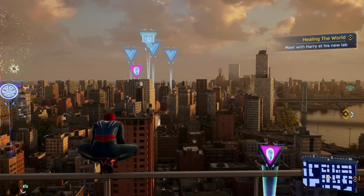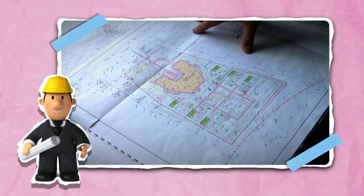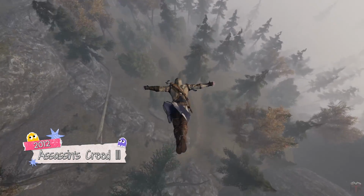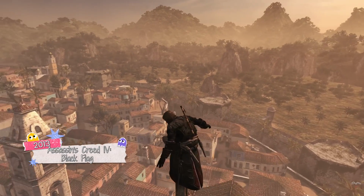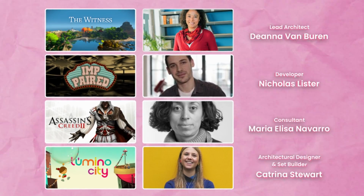Architecture in video games has gotten so realistic. Sometimes it's hard to tell the difference between what's real and what's not. That's because video games are often made with the help of real architects. Ubisoft's work with Assassin's Creed is so realistic that it's actually been used as study material by researchers and historians. And more architects are hired as game designers than ever before.